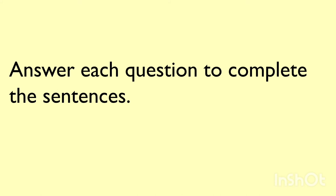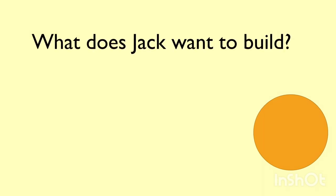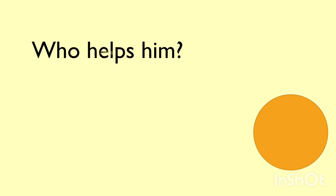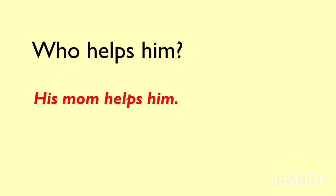Answer each question to complete the sentences. What does Jack want to build? He wants to build a birdhouse. Who helps him? His mom helps him.